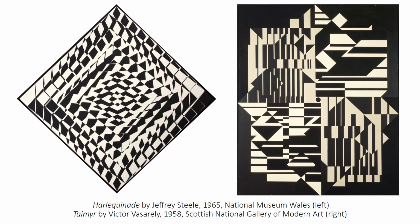Vasarely really is key. He's a name that will crop up alongside Riley in each section of the exhibition because he is one of the main practitioners and one of the main names that people identify with op art. He was Hungarian, but a number of the titles of his works are taken from geographical features in Russia. So Tamir, the name of the painting on the right, is named after a lake and a river in northern Russia.